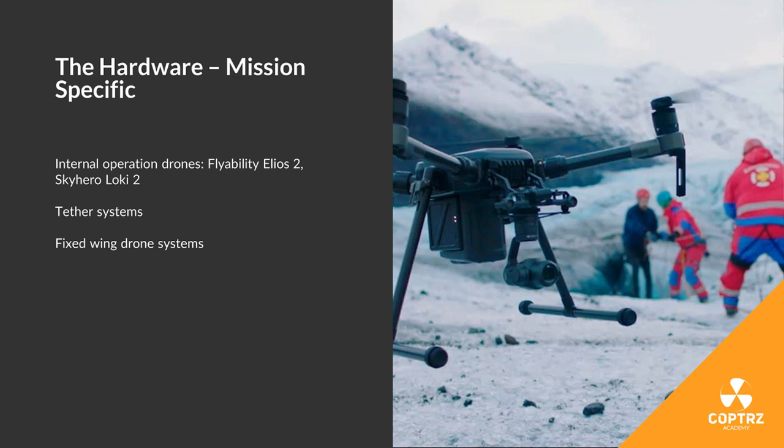In terms of the fixed wing drone systems for search and rescue and emergency service use, they're not being taken up massively as yet, but there will be a need for them at some stage. So just scanning larger areas with high resolution cameras for search and rescue, but also mapping areas for rescue or recon missions as well.